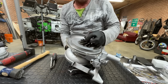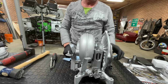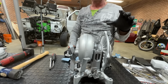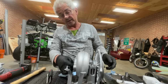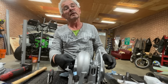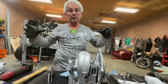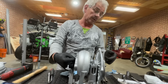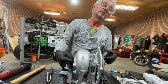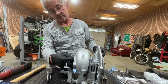So the turbo just drives more airflow into the... Yeah, so basically the turbo sucks the air and compresses it into the engine. And it's driven by the exhaust side. So the exhaust, when the gases come out from the engine, pushes this turbine. That's what drives the compressor side. Oh, I didn't know that. Yeah, so this is the drive side, the exhaust.